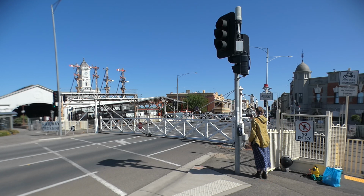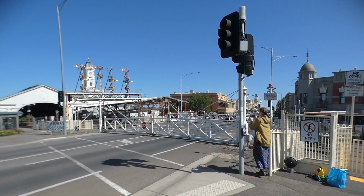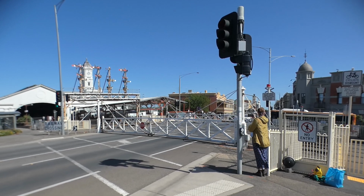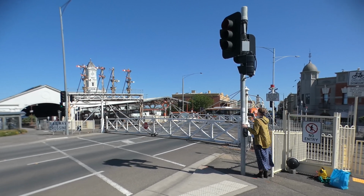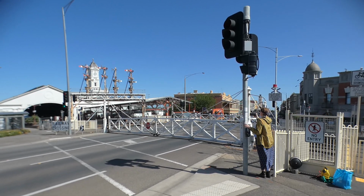Got crossing gates here as well, the much older ones. They would have been manual when they were first installed in the 60s, I think, or whenever they were installed, but they were converted to be electric powered.